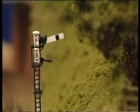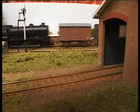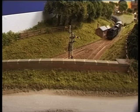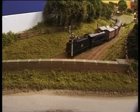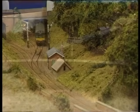Movement is an essential ingredient of a model railway. Achieving it means getting electricity to where it's needed, when it's needed. Some find this basic requirement daunting, but there really is nothing at all complicated about it.